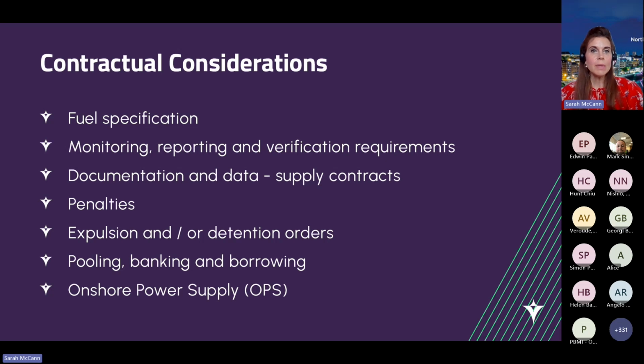So thinking a bit more about pooling, which Alexandra spoke about earlier, because obviously contractually consideration is going to be needed as to whether there'll be any pooling of the compliance, and if so, how this will interplay with the charterer's obligations under the charter party, particularly in respect of any penalty payments. So the parties will need to consider whether, for example, time charterers will get the full benefit of compliance pooling, and if so, how this will work where a charter party doesn't cover a full reporting year.